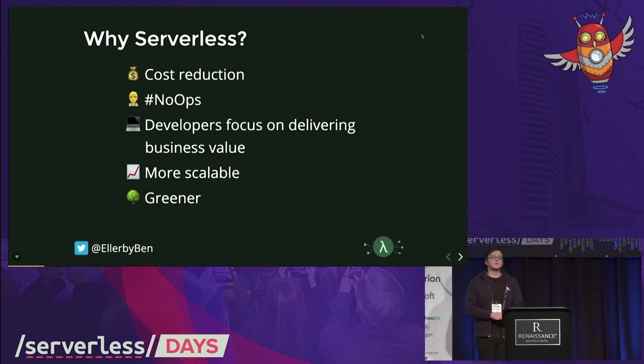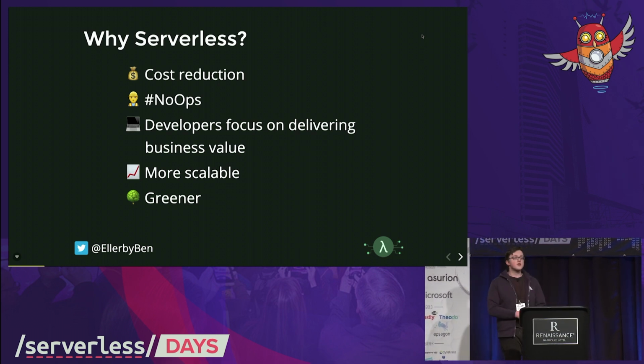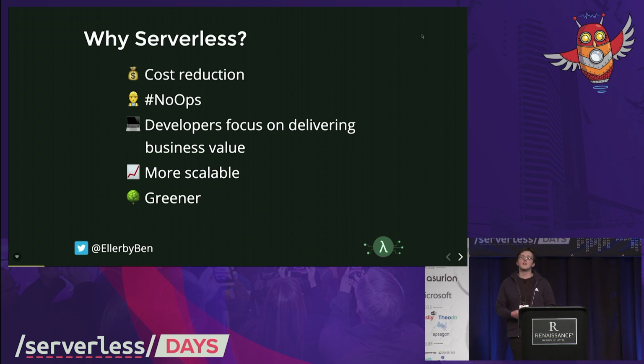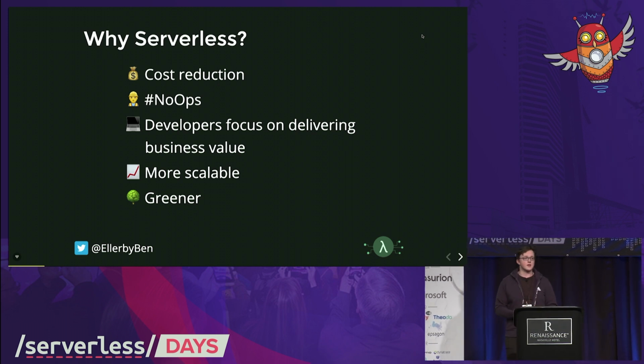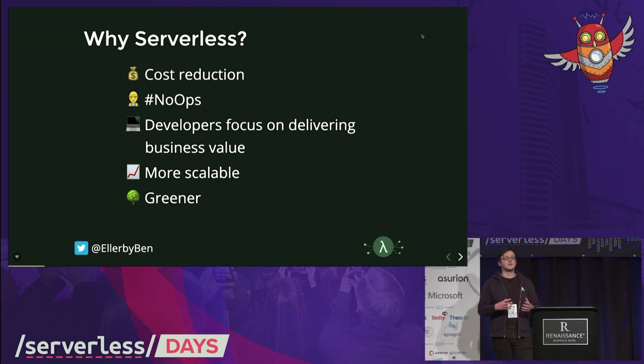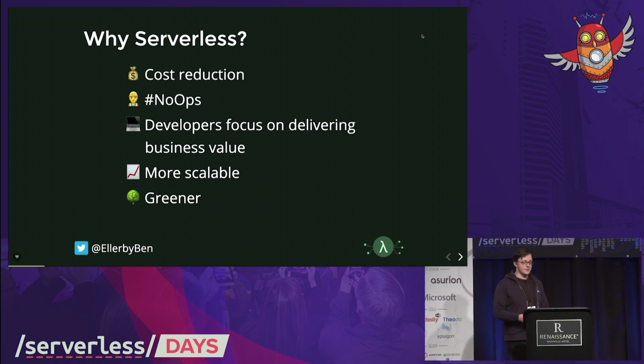So why do people adopt a serverless architecture? Well, there's a cost reduction, depending on how it's used. It's not really a move to NoOps, it's more of a move to DevOps, with developers being empowered to manage their own infrastructure. Developers can focus more on delivering business value. As I touched on earlier, we're not having to deal with those low-level details of how we deploy our code, and also we're leveraging third parties for that common application logic that's not unique to our business.